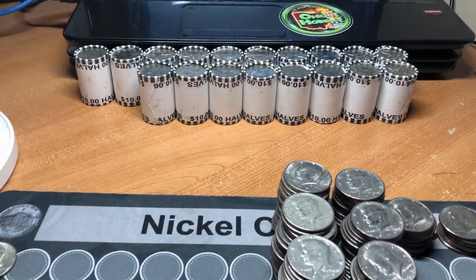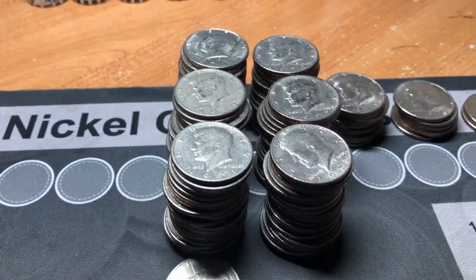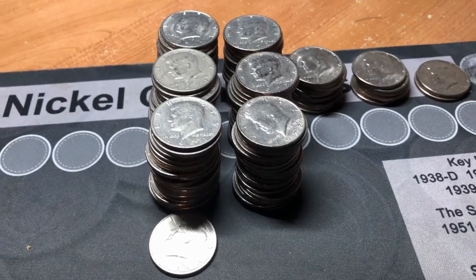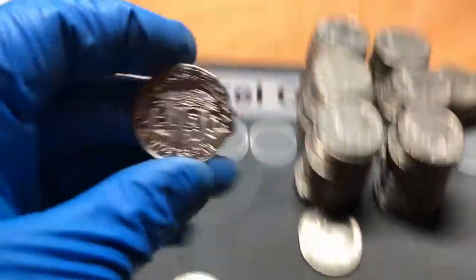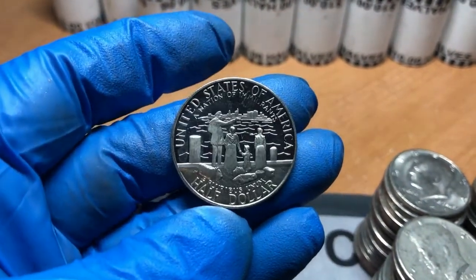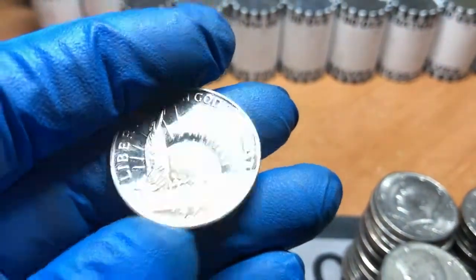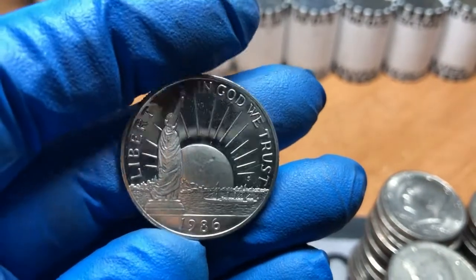Roll number 32. And it finally happened. I have come across something other than a normal, regular $50. Whether it be Walker, Benji, or Kennedy. I have finally come across something else. There it is, a Nation of Immigrants $50 commemorative, 1986, and it does have the San Francisco proof, like the San Francisco Mint S on it, and it is a proof.